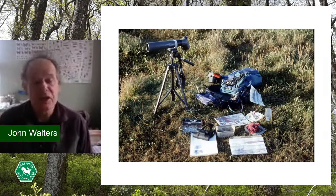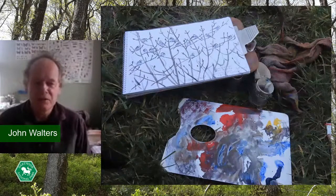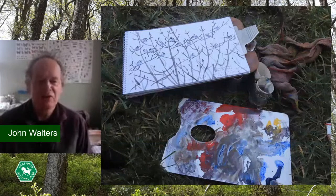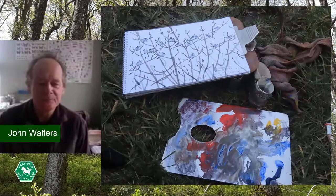So it's last night, so I try and get out and draw as much as possible. Even in the winter, I sit outside drawing. These are drawing some pied wagtails roosting at the steam railway at Buckfastleigh in the evening. So I was out sketching those last night.